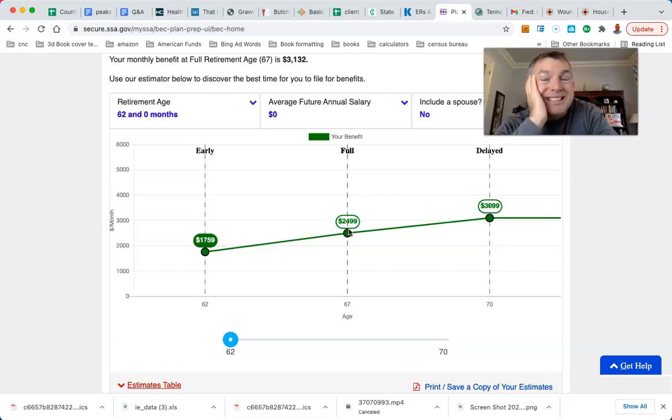By working until I'm 67 and getting the max salary and delaying until I'm 70, I'm only getting an extra $1,000 a month compared to never working again. You crapping me? No, we're not crapping you. Huh. Interesting. Let's keep going.